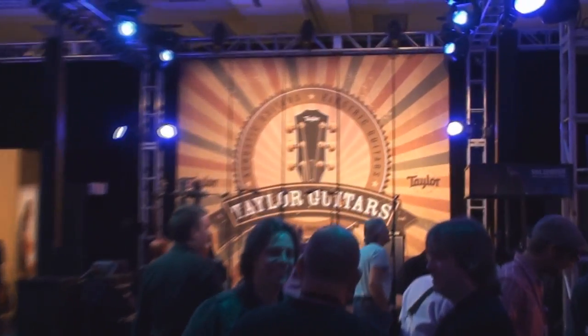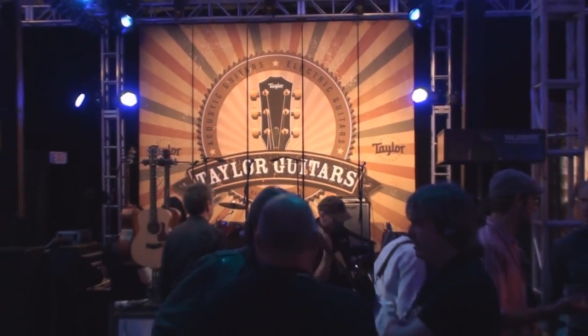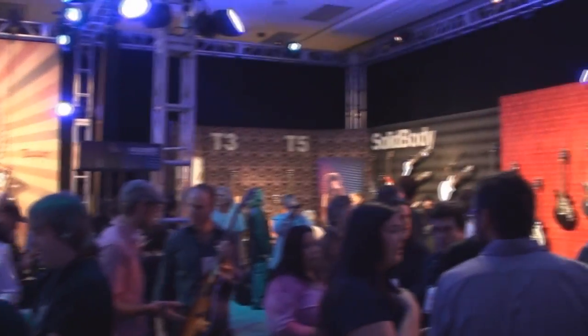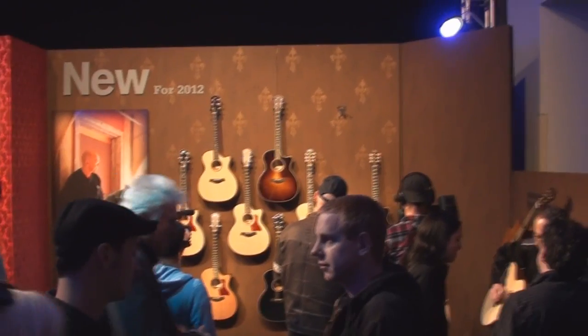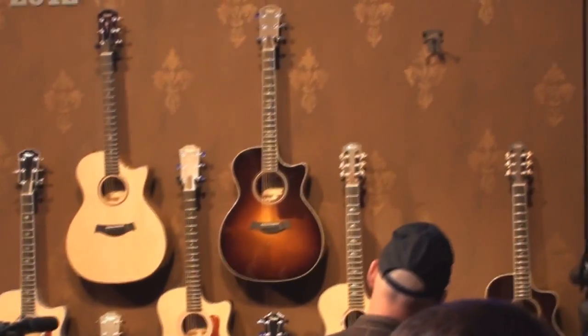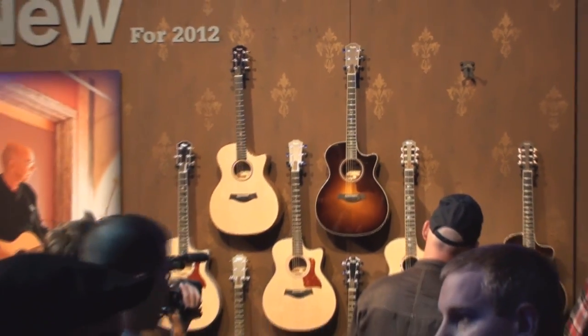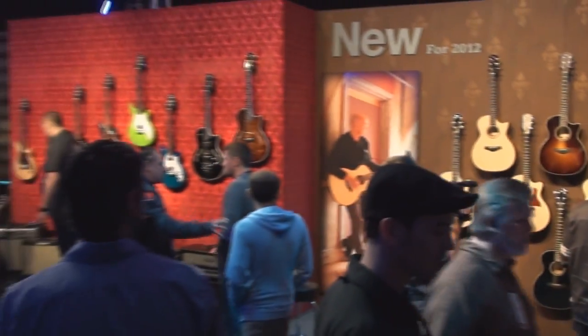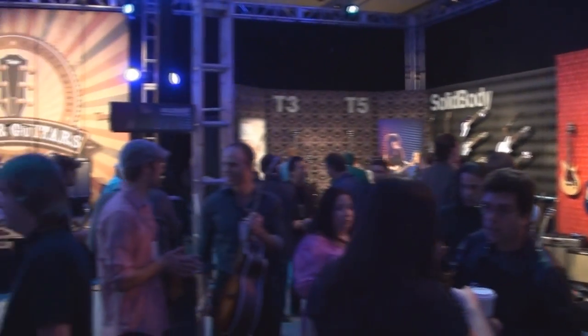All right, here we are at Taylor Guitars. A lot of you might know I'm a Taylor acoustic guy. So you can see they have some new stuff from 2012. Got their solid bodies out. It's a little hard to get too close to anything, so I'm just going to show you from back here.